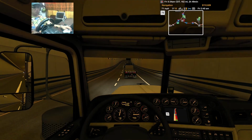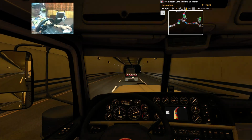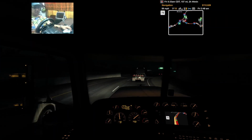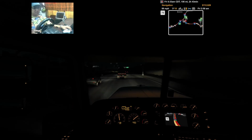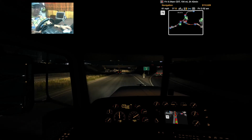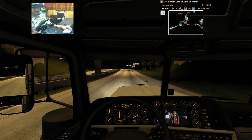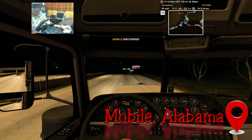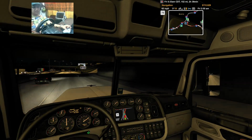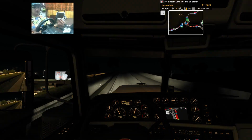Woo! What a drop. And it's going up again. And that's another city, I believe. Mobile? Is it Mobile? Yes, Mobile discovered. Hello, Mobile. We have discovered Mobile. And this is our exit. Come on, come on, come on.